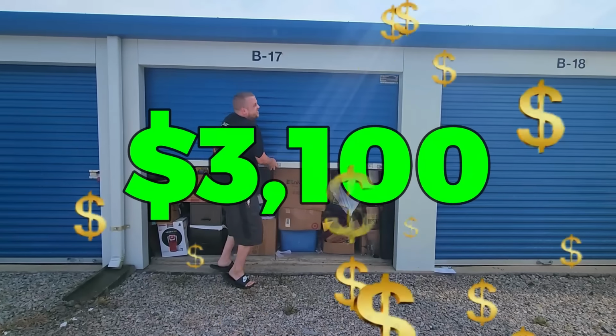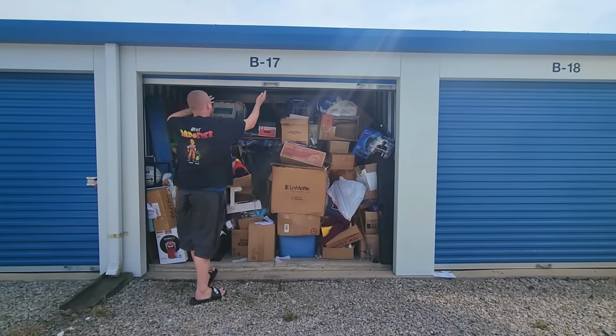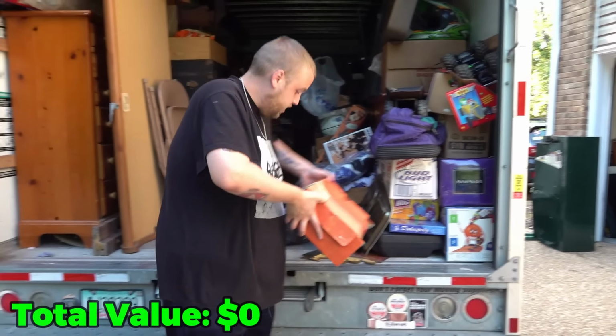Paid $3,110 for this storage unit belonging to a money-loaded police officer. We pulled out thousands of collectibles, and today we're gonna finish this storage unit off and show you the best stuff that was all the way in the front. Let's do it. Let's start with the shoebox here in the front.